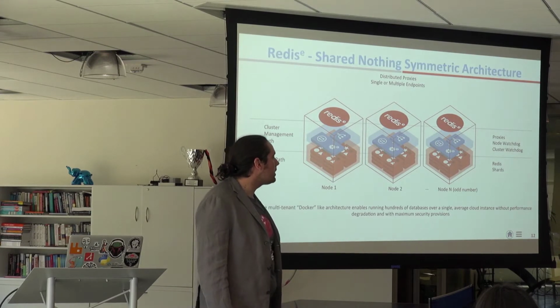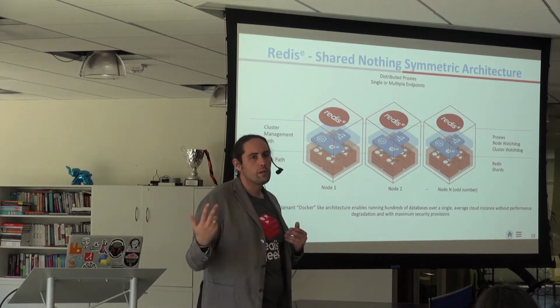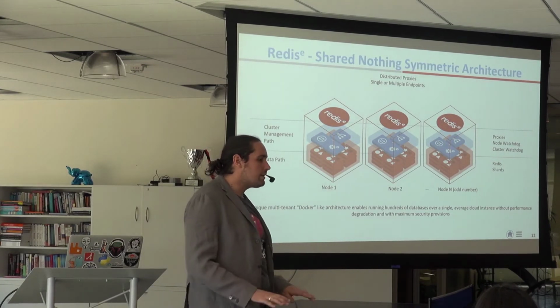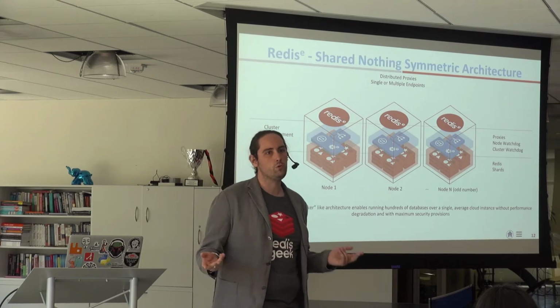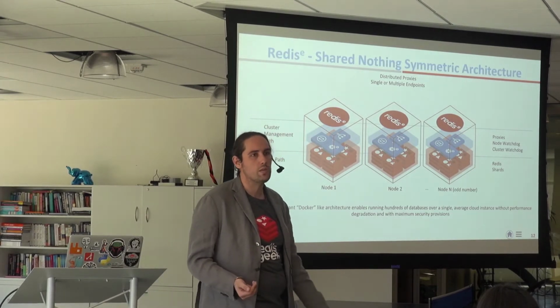So monitoring, database creation, destruction, CRUD operations, various other kind of failover scenarios. And the big kind of differentiator between us and other people who do Redis as a service is that our failover times are significantly faster and much more stable.